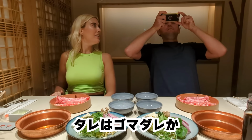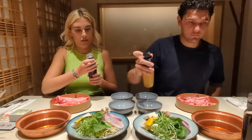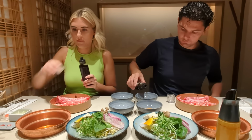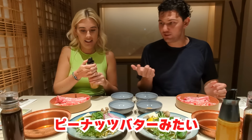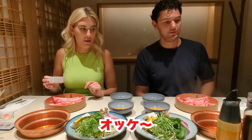For the sauce, you get sesame sauce and you get ponzu sauce. Ponzu is the citrusy soy sauce. You can put a pretty good amount because it gets watery. See if you like it. If you like to use this, it's called momiji oroshi. It's a bit spicy with red pepper, red radish, and green onions. Go in here. If you like.